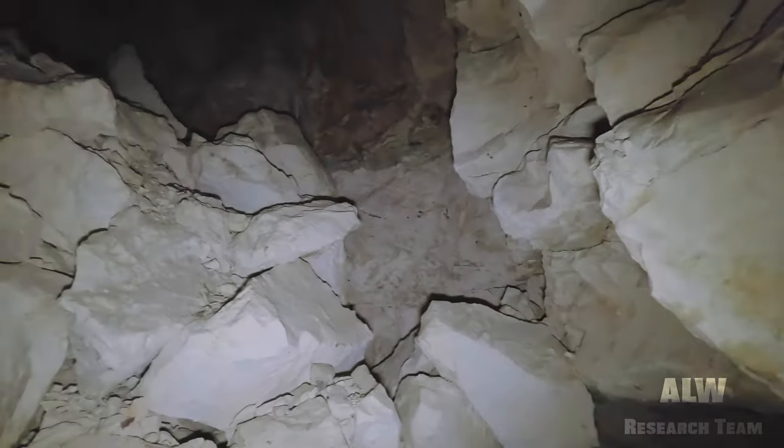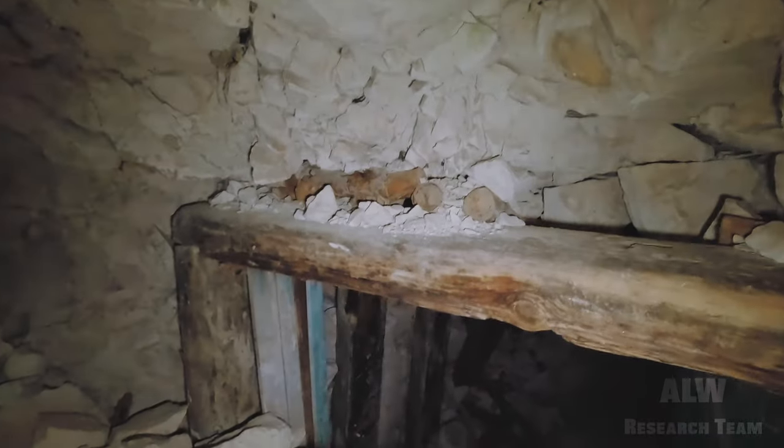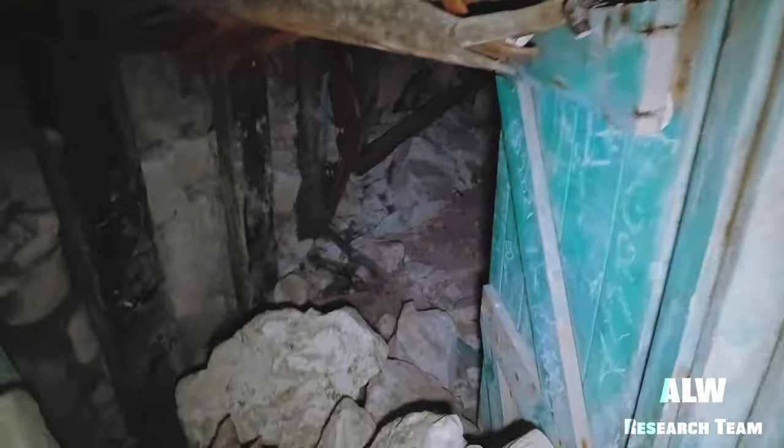Oh, there's a bit of a chamber here where it's collapsed, but it affords us a bit of height to stand up. On to the next bit. Oh, there's a door. That's it. Down here. Here we go.